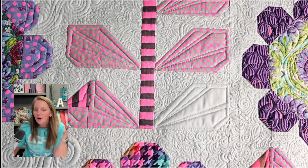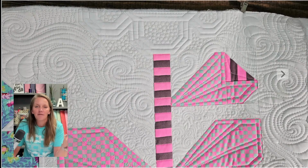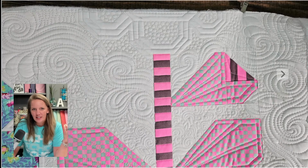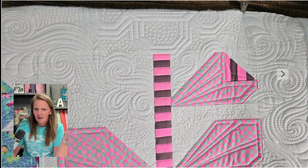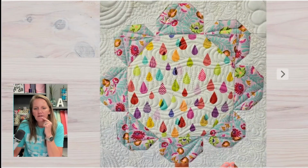And just some more in-progress photos. Again, I think it's so much fun when you can have fun with the quilting, when you can add different textures, use the quilting to highlight the piecing, but also have a really good time with it. I think I have a full shot here somewhere. Again, lots of fun, beautiful textures in the blocks.